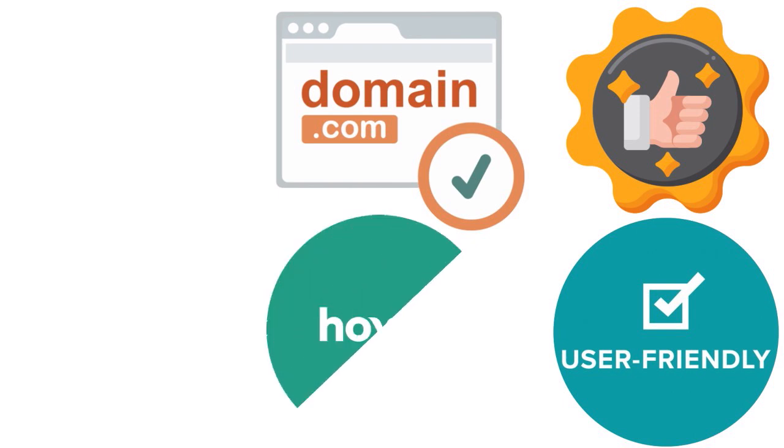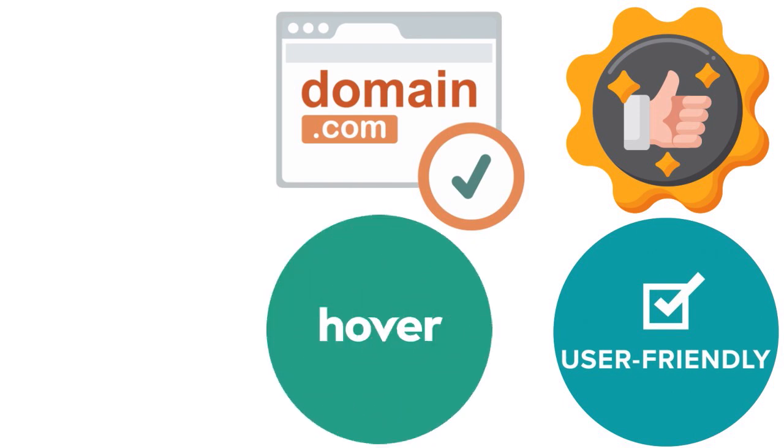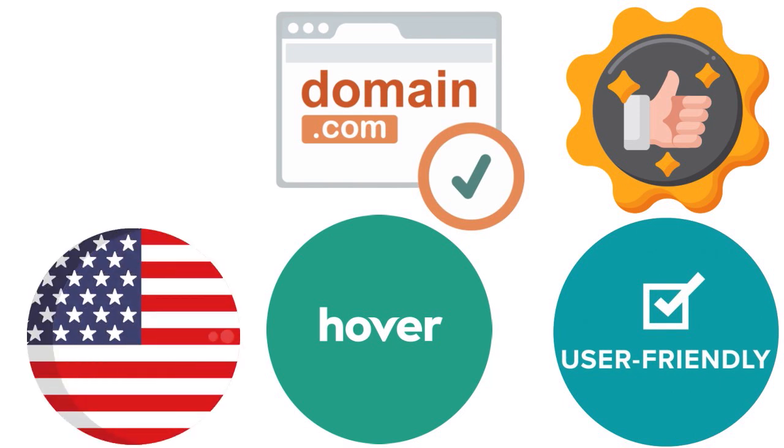So when you think about Hover, I want you to think about a reliable choice if you prioritize simplicity, transparency, and excellent customer support in your domain registration journey. And by the way, Hover is actually based in Canada, but they cover the whole world. So if you are in the States, if you are in Australia, if you are in Nigeria, if you are in South Africa, if you are in Brazil, you can use Hover, not a problem.